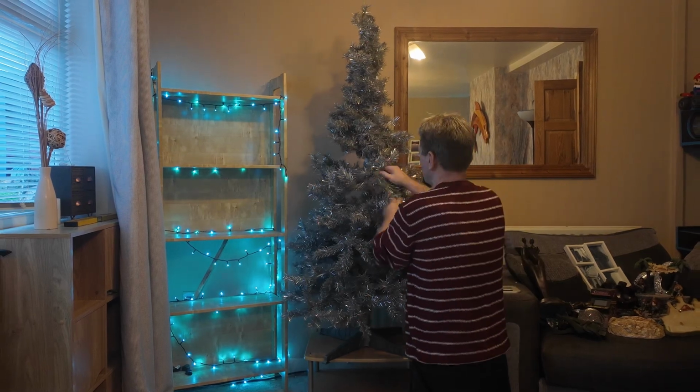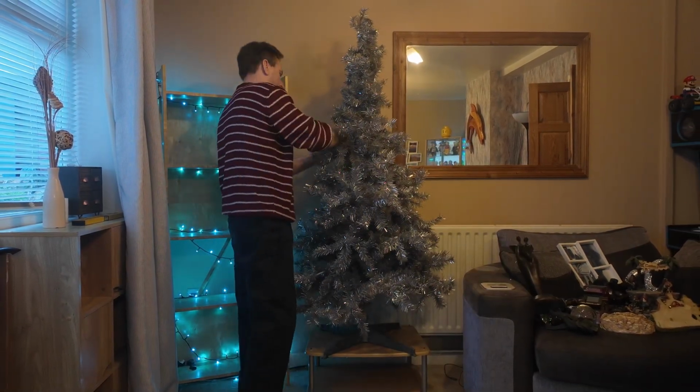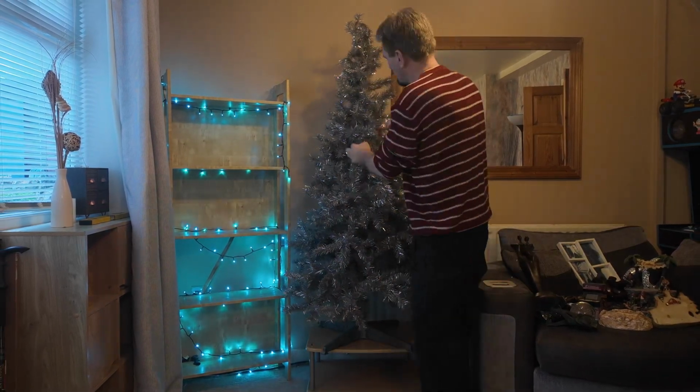Get the Christmas tree up first of all. Just to make mine, because it is 6 foot, but really they're not 6 foot unless you extend that little bit at the top. So I always put it on a little stand as well.